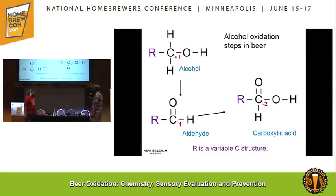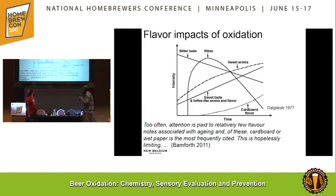And aldehydes are really strongly flavored compounds, and not often good ones. Then that can oxidize even further to a carboxylic acid. And so we could go from ethanol to acetaldehyde to acetate right up there. Acetic acid would be along those steps. That is chemically what is happening. There are many molecules that get created, and these things change through time in your beer.